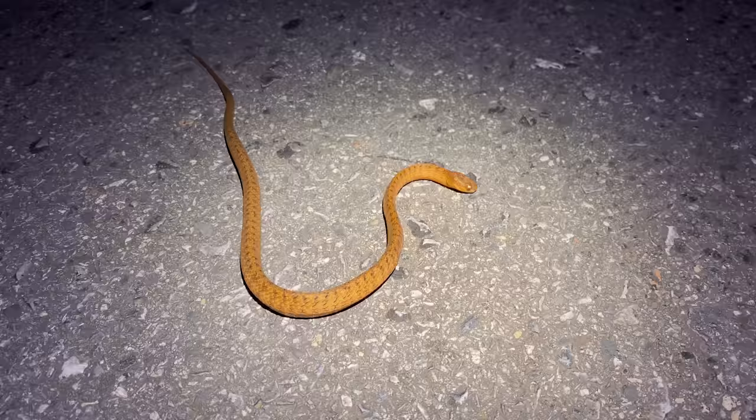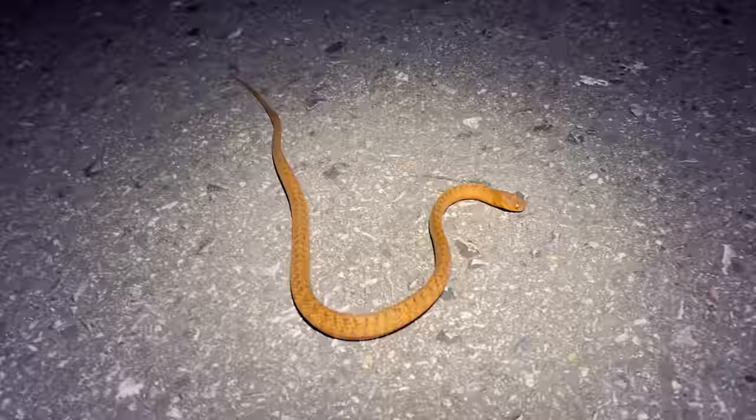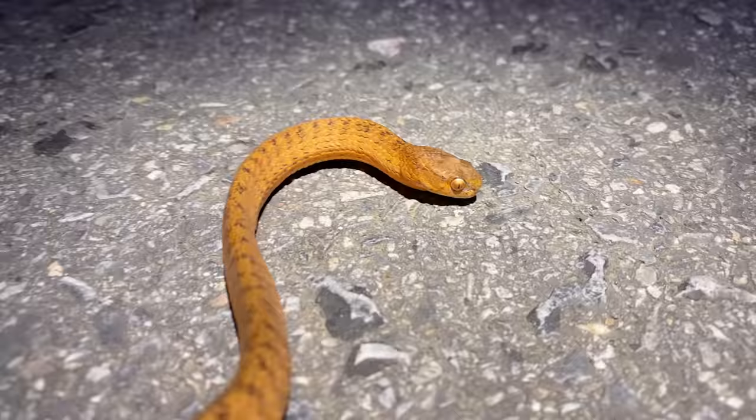Okay, third snake of the night is finally the first common snake. And it's this, what the boss was that? Pareas boulengeri, which, it looks a bit dead right now, but I promise you it isn't. It's just being very defensive, puffing itself up, angling its head downwards, which is apparently what they do.